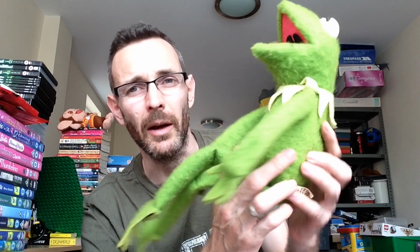Buy it now for this guy. But the ones you want are Scooter, Animal, Fozzie, Miss Piggy. This guy, I guess, was the most popular one at the time, and it's one of the more common ones. But yeah, I paid £5 for him. They wouldn't negotiate, and yeah, I'm gonna shoot for 20 quid on him.